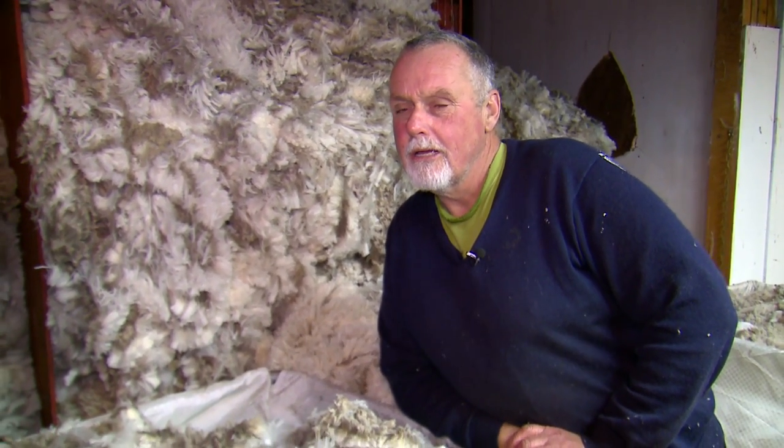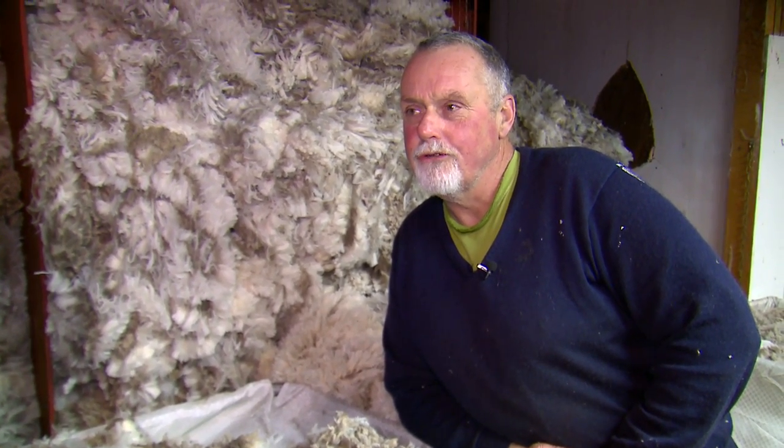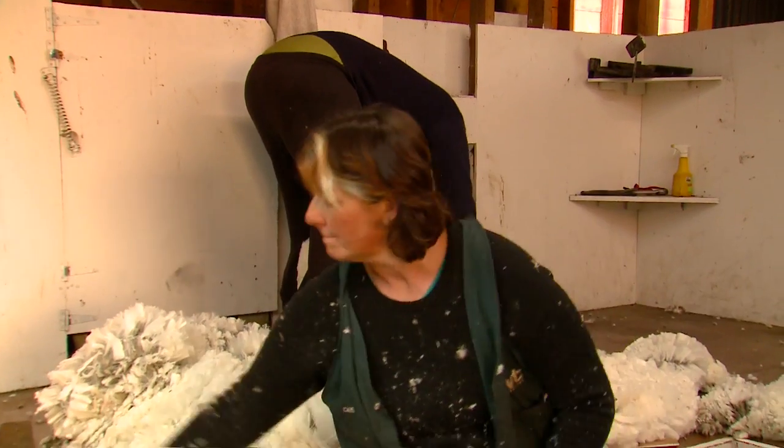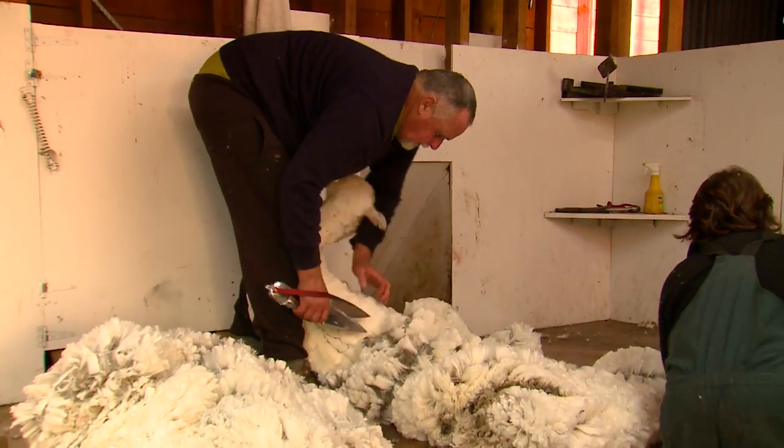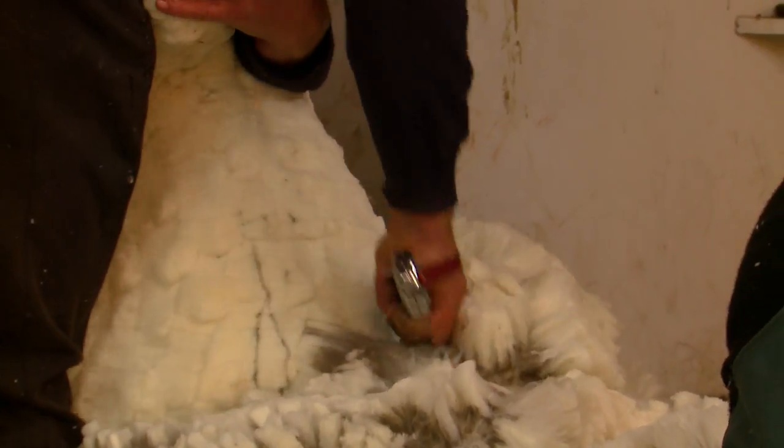Why do you prefer the blades over the machine? Just a lot quieter. Seems to be a lot easier on the animal too. The animal doesn't kick as much, so it seems to be a slightly easier job. Some people probably think it's a harder job. Yeah, squeezing your hand all day, but let's see. I think when the animal's not kicking as much, it makes the job a bit easier.